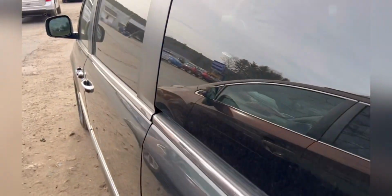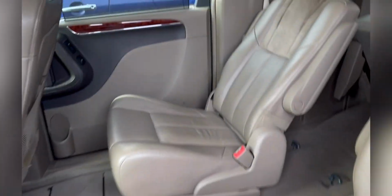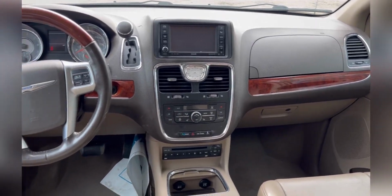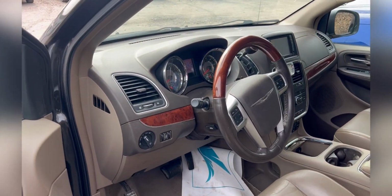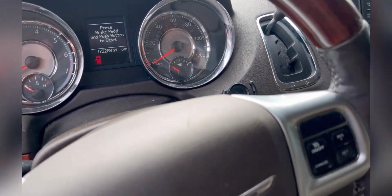Okay, automatic door as well. Come on, let's go inside. So, being a Limited, you have touchscreen here, and also for the occupants in the back. Comes with headphones for the occupants as well. And this is how it looks from the front. You have your old Chrysler analog clock right there. Can we close this? Yes, we can. Let's go inside. What are we dealing with? 172 thousand miles on the dash. Not a bad one.